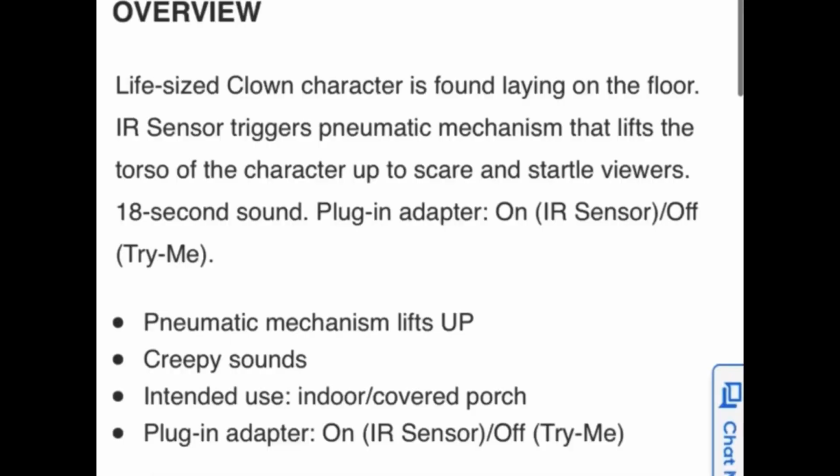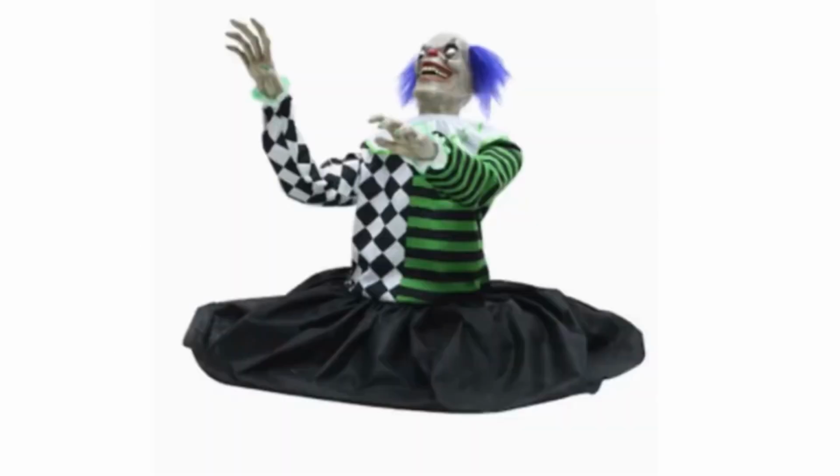Life-sized clown characters found laying on the floor. IR sensor triggers pneumatic mechanism that lifts the torso of the character up to scare and startle viewers. And so, this is a very Poison Props type animation, so that's definitely really interesting. And I've heard that he's $360, which is a lot. I don't know how tall he'll be. Something like 6 feet would be awesome for that price. But something tells me he's pretty short, like Lucky Bottom's height, which for $360 is not very good.